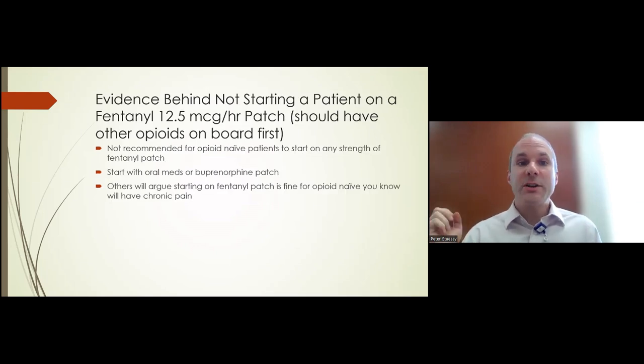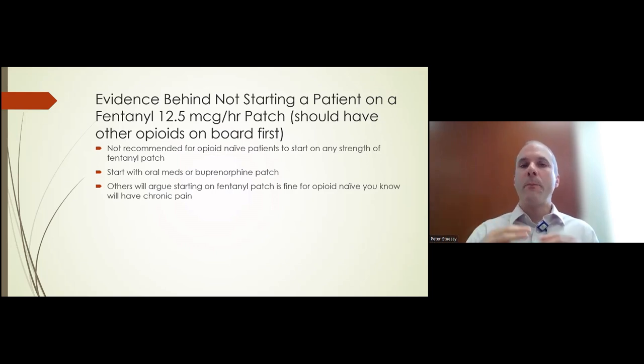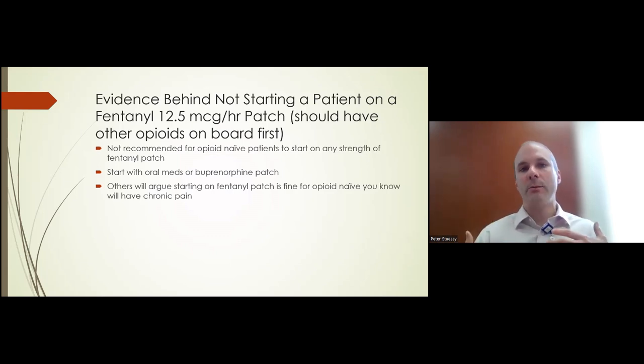All right, so got a question about evidence behind not starting a patient on a fentanyl 12.5 microgram patch. So I think the question was actually, if a patient's opioid naive, I've heard you shouldn't start them on a 12.5 microgram patch. In a majority of patients, will this cause any severe respiratory depression or other major adverse effects? Probably not. However, it is very clear in the FDA labeling and in guidelines out there that fentanyl patches are not for opioid naive patients. So that's really where that comes from.